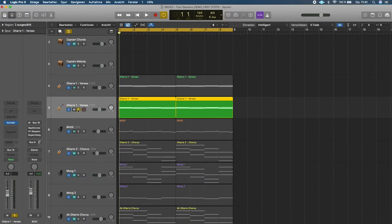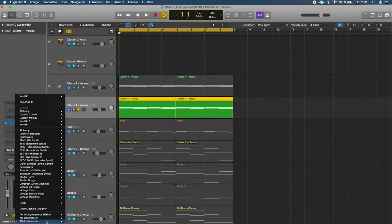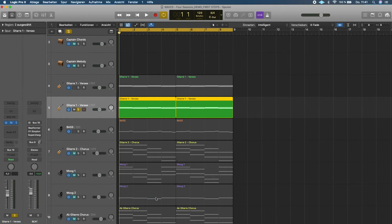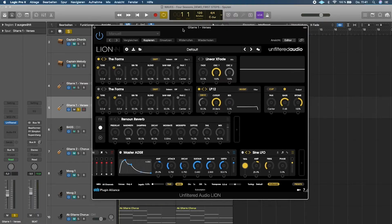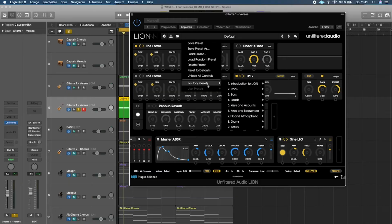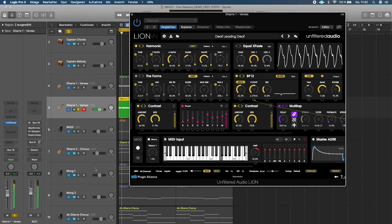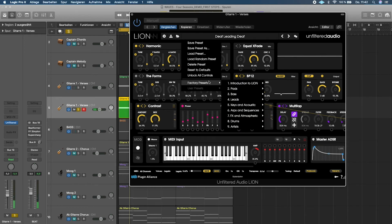What I used to do is take my chords and double that up, in case maybe it fits in the song later or it just feels good, and try to put the same chords in a different VST, a different instrument. Let's use the plugin Alliance Lion from Unfiltered Audio, and it's just like this. This is a real electronic sound, but it could be fitting in as well, like finding a nice lead synthesizer. Maybe that's too hard, but just be creative and try.